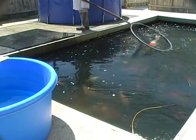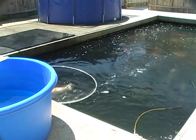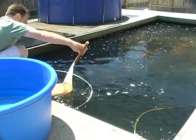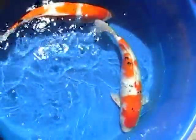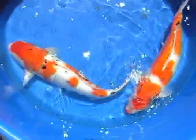With the grow-out ponds prepped and filled, it's time to gather up the nisai and older koi that are going in for the summer. The koi are checked for progress, body shape, skin conditioning, color development, and are photographed.